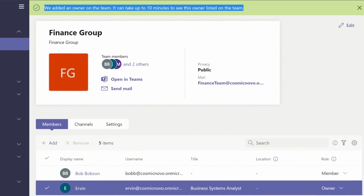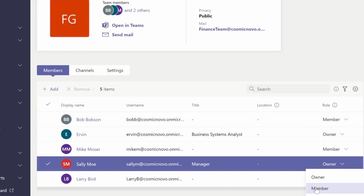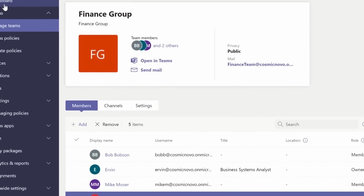It says here added, and it can take up to 10 minutes. But then we can remove her, or we can just make her a regular member. And that's how you change ownership of these teams, groups, and whatnot. Very similar to everything else like Exchange and whatnot. All right, so let's move on.